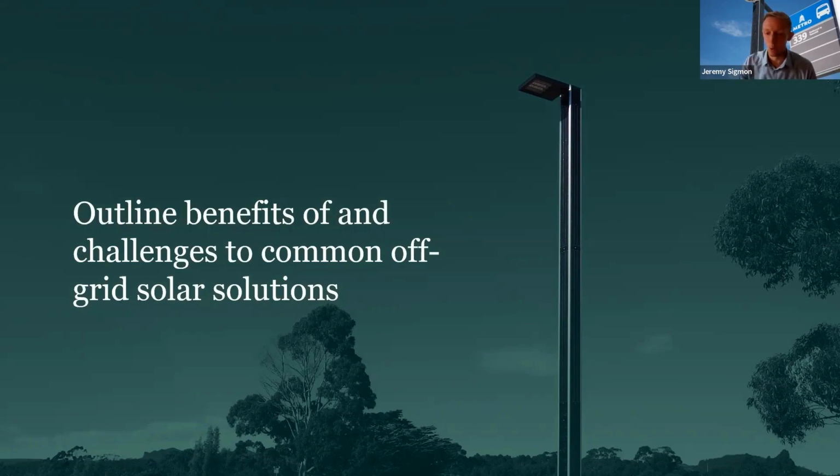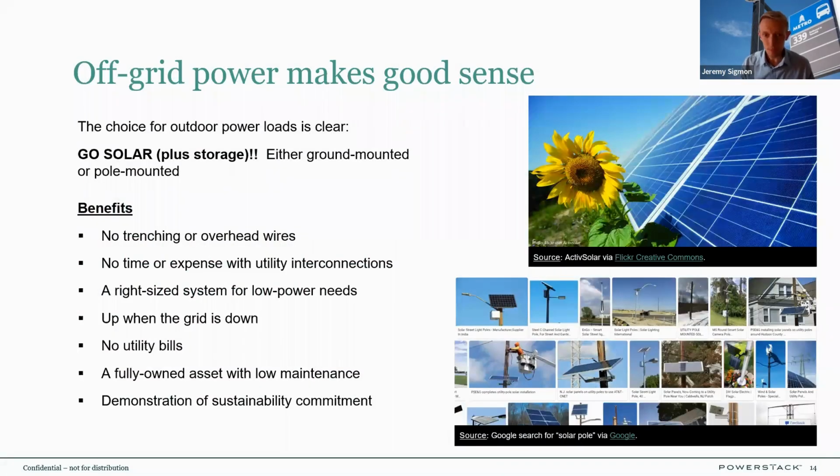And what tends to be kind of obvious is that, well, we should probably just use solar for a lot of these applications. Well, because we don't have to run a trench underground and we don't have to run a wire overhead. And so why not use the power of the sun, especially in sunny Texas? It's up when the grid is down. We have, potentially often the opportunity to right-size systems to only provide as much power as you need. So you don't need 12 solar panels if you only needed one for a low wattage application.